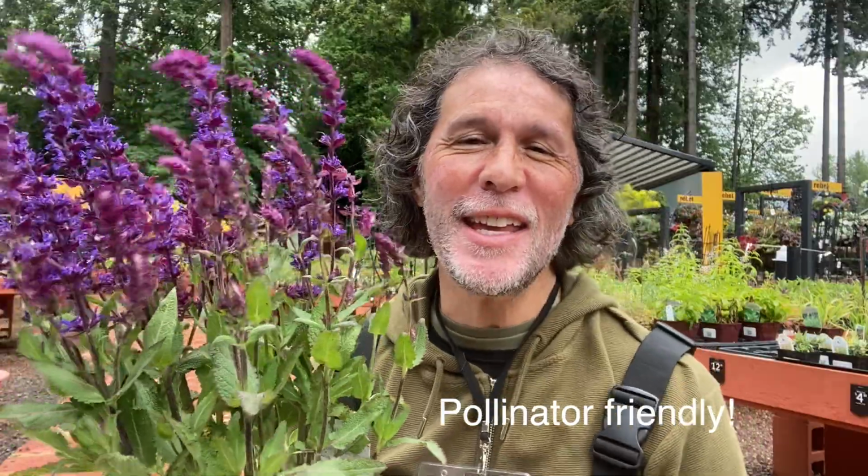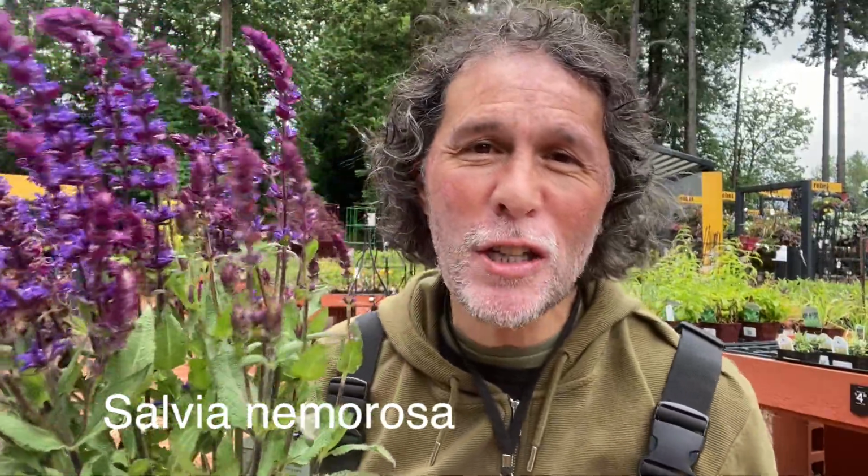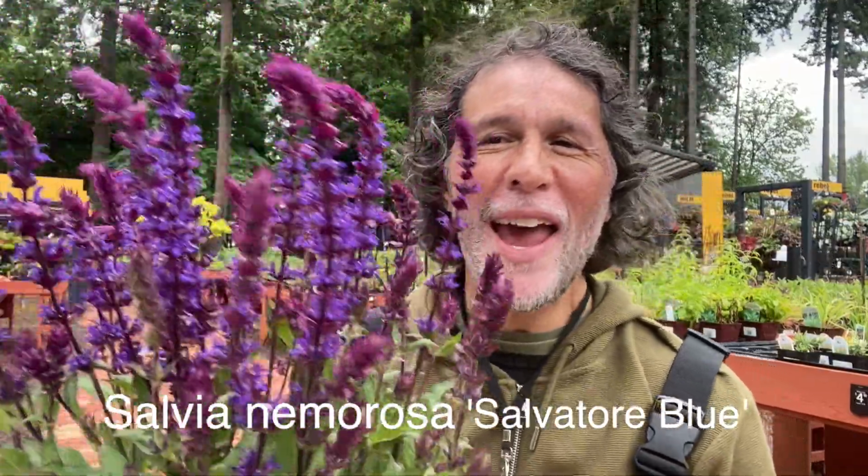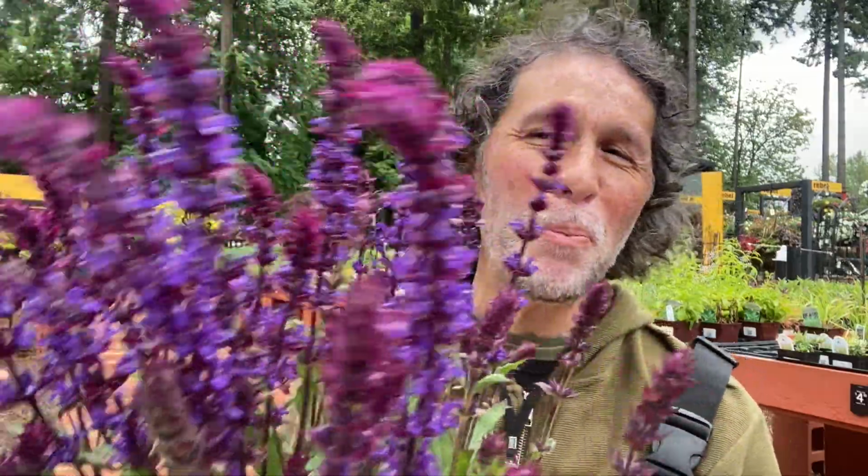And number 2, just for the prettiness, is this guy right here. This is a perfect time to look at all the different types of sages or salvias. Particularly, this is Salvia nemorosa, and it's a huge family. There's lots of different varieties. This particular one is called Salvatore Blue, and look how deep blue and a little bit of purple on the tips. So just a neat one. Now, the nice thing about these salvias, the Salvia nemorosa, is that they are extremely dependable and extremely tough. So if you want a perennial that comes back year after year very dependably, then definitely take a look at the Salvia nemorosas. And I love that name, by the way, Salvatore.